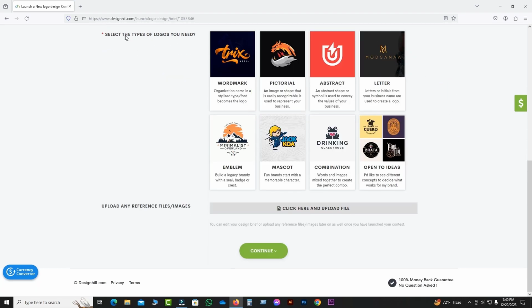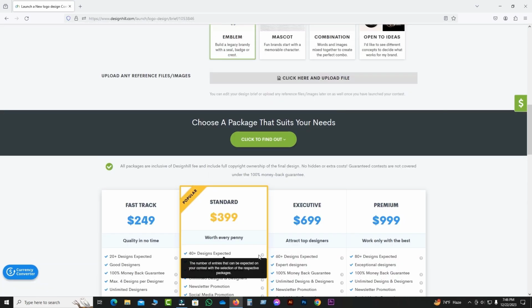Next you will select the different types of logos that you like. If you like wordmark logo, then you select wordmark. If you like letter logo, then you select letter. If you like emblem logo, then you select emblem. And last but not least, you have an option to upload a file if you would like. After filling all options, I hit the continue button.